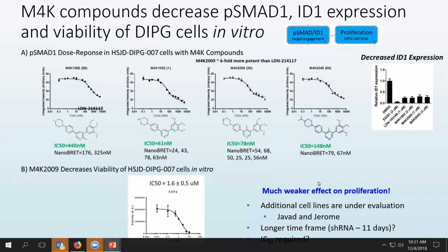But we are looking at other cell lines. Javad and Jerome are doing that. I talked a couple of times now about looking at a longer time frame, going out to 11 days to match the shRNA. And then it may be that matching the IC50s may not match this. We may need to actually hit an IC90 to actually have a significant anti-proliferative effect. And so we're trying to work through this, trying to understand where the discrepancy is and what the difference is between the readouts we're getting in these assays compared to the effect on the proliferation. So this is still a work in progress and something that we're trying to understand.